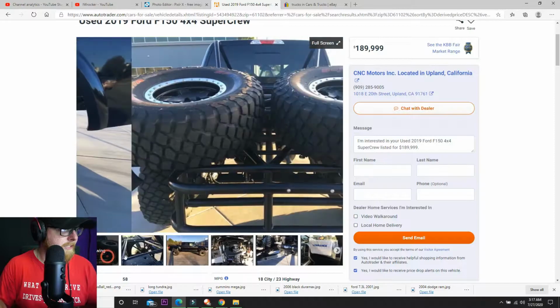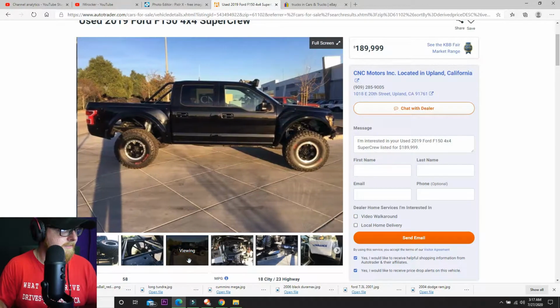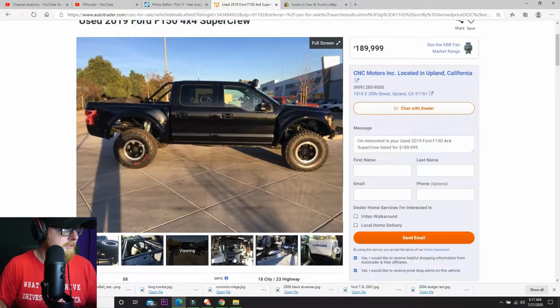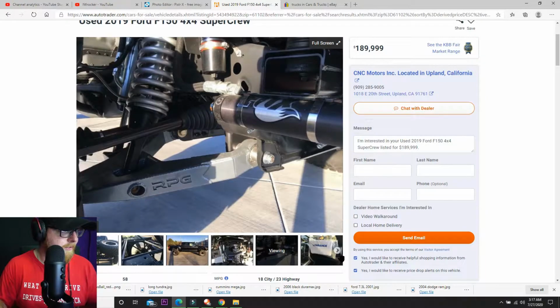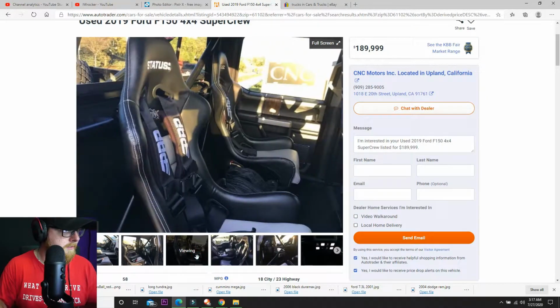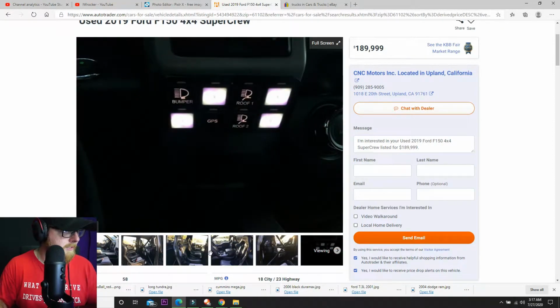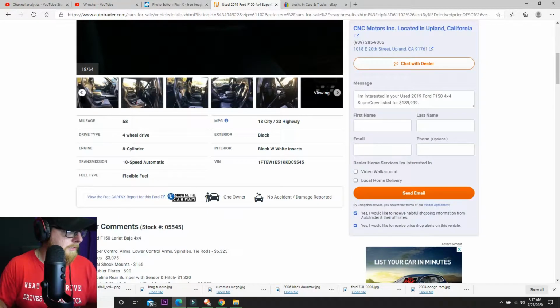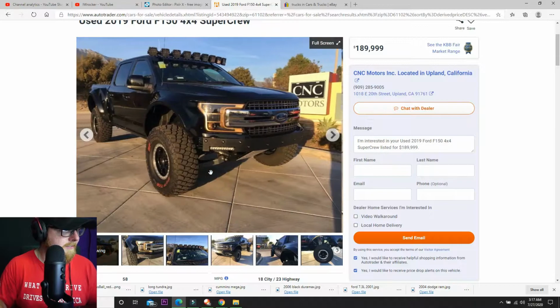And this is a race chassis here. Full-on race chassis. This is a trophy truck that I guess started out as a real 2019 Ford. Holy smokes. Okay, wow, I wasn't expecting that. I'm not going to scroll through all the pictures because that would take forever, but I think you guys get the idea.